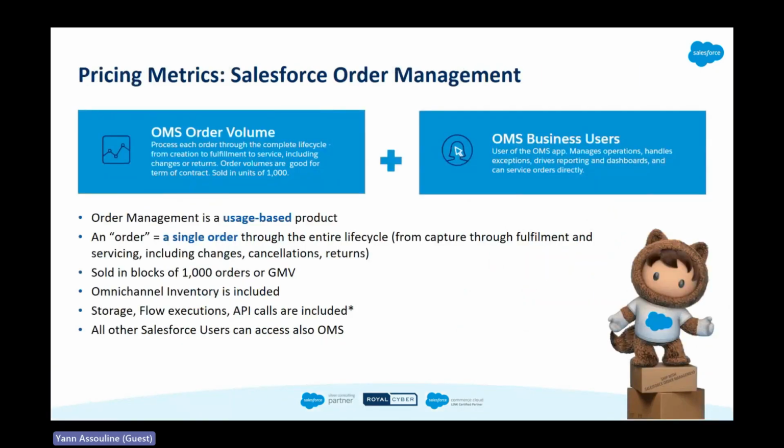When it comes to license, as I explained, there are two key pieces of information that we need. Once again, what's the volume of business that will go through the platform, depending on the volume of orders or on what we call the GMV. It's basically the volume of revenue and business that you are doing on the platform without the taxes and without the cost of shipment. Then we will define the right cost, and we will apply the highest discount available based on the volume the customer wants to commit to.